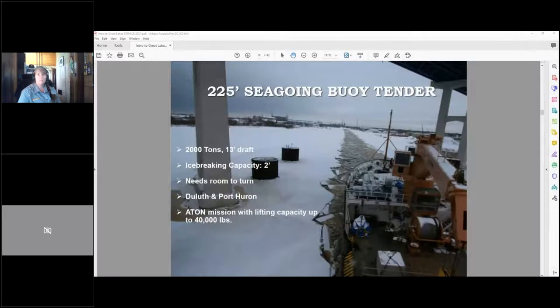The buoy tenders are not icebreakers. They're ice-capable vessels, and their stern is exposed, which makes backing down in ice, as I said, very difficult.